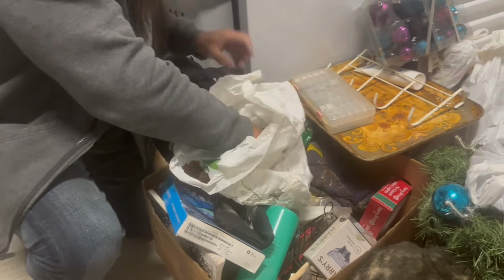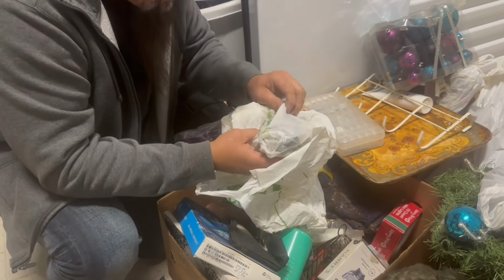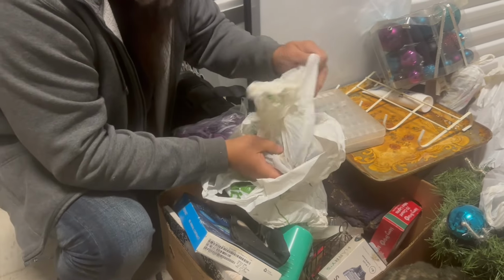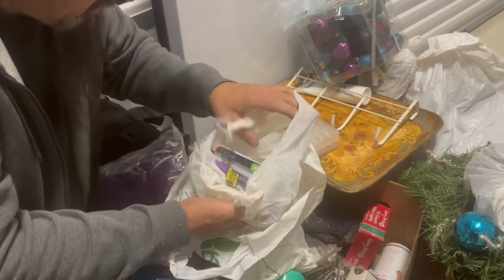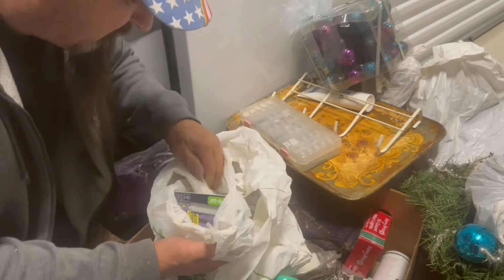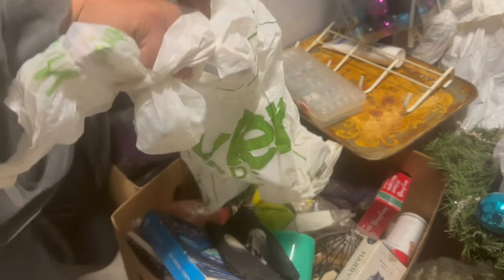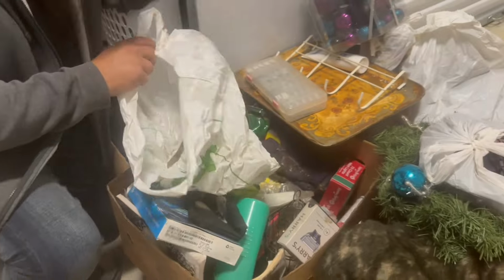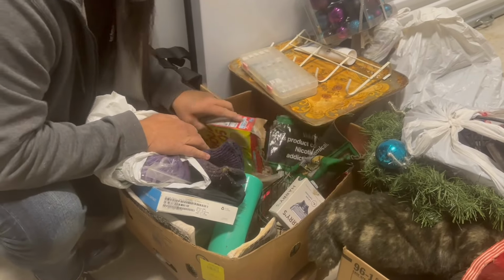Oh, now I'm scared. What is it? I'm scared, I say. Those are markers. Just markers. Batteries and tools. All right, that's it in there. I was getting scared for a second.